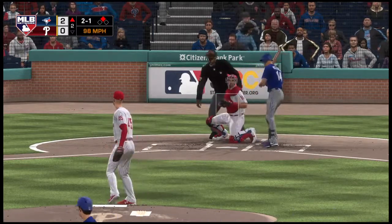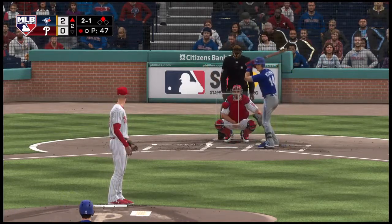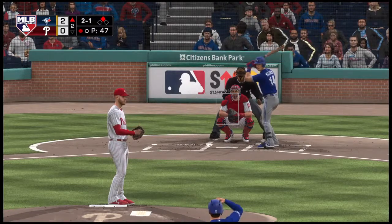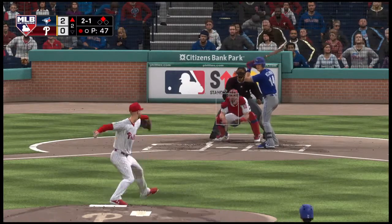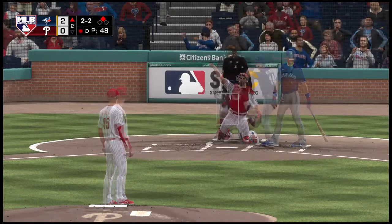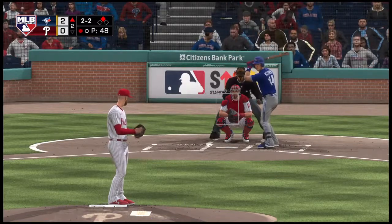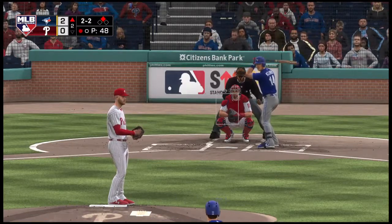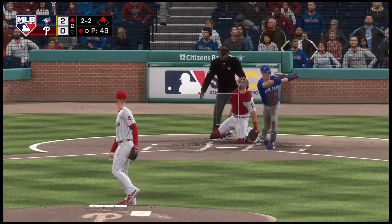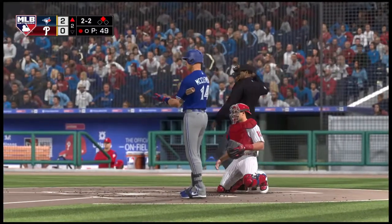And it's 2 balls and a strike to the Jays leadoff batter. The 2-1. Ooh, that's a good pitch to take a hack at right there. Change up in the zone. He'd like to have that one back. Had to sit back on the changeup, and he did a good job to get the bat on that one.